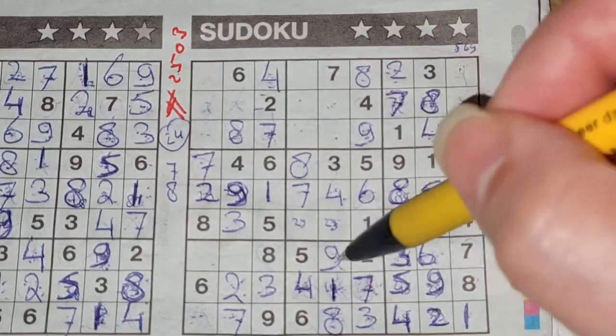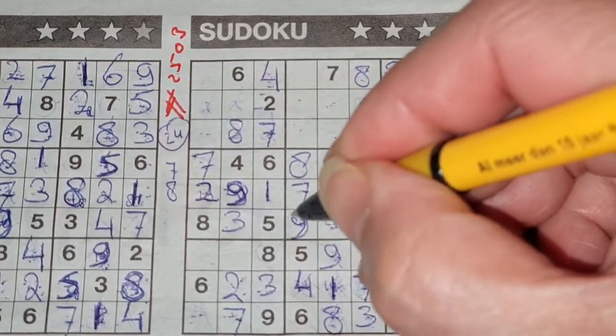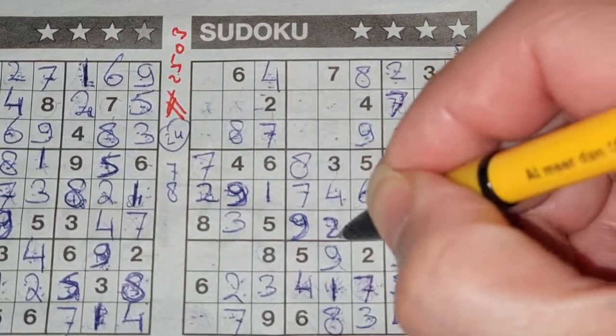Alright. Now we have a 9 here, so this box can't be 9 anymore. That box should be the 9, and this box should be a 2. Alright.